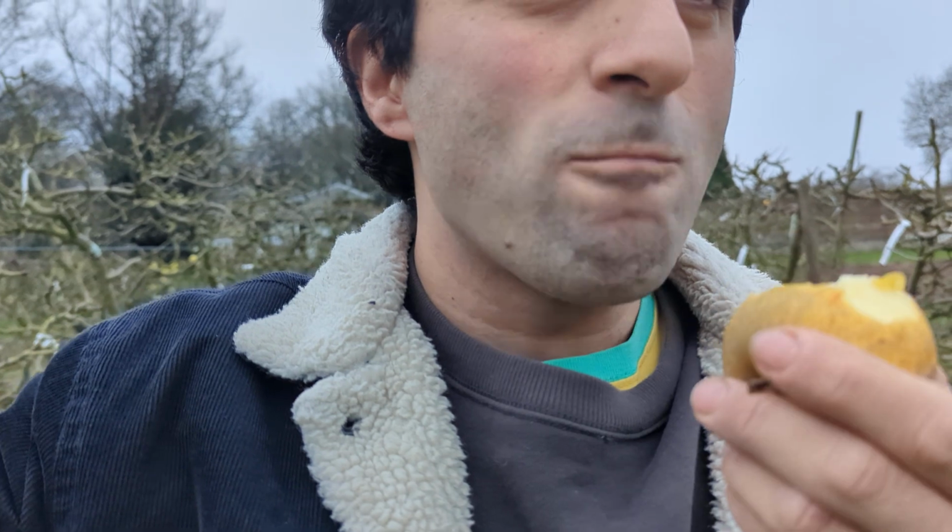It still has an exceptional flavour to it. It is a bit soft. It's a bit like a pear, as in it melts in your mouth. It has an exceptional flavour right now. Yeah, that is still very nice. I wouldn't serve it to anyone else, but I would still eat that.